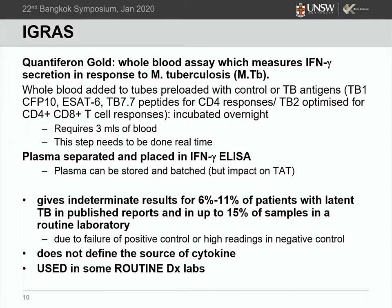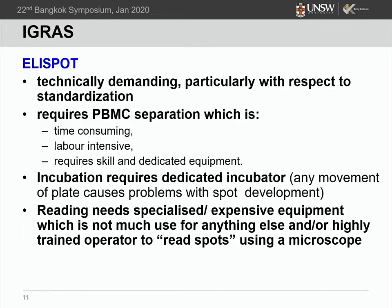It doesn't define the source of cytokine, though there is now, with the new QuantiFERON assay, perhaps a way of determining how much is coming out of the CD4s and how much is coming out of the CD8s. And it's used in an increasing number of routine labs. ELISpots are technically demanding, particularly with respect to standardization. ELISpots, unlike the QuantiFERON, require the separation of PBMCs.